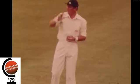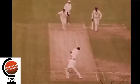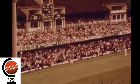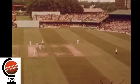Final adjustments by Boycott. And it's another 6, right up in the air, over square leg for 6. Boycott won't like that. Boycott goes round the wicket to King. And this time it's on the offside. A superb off drive for 4 through extra cover.